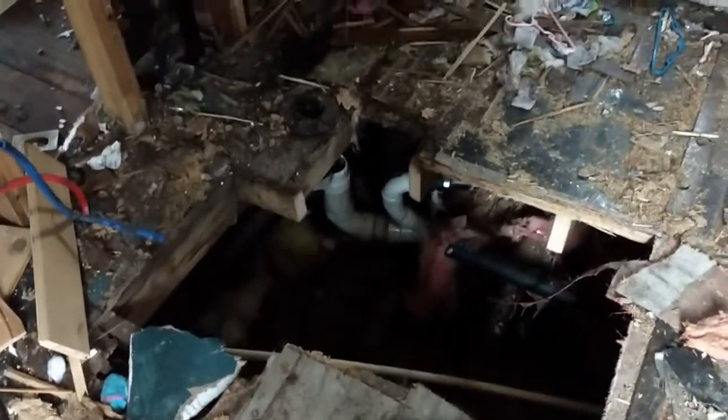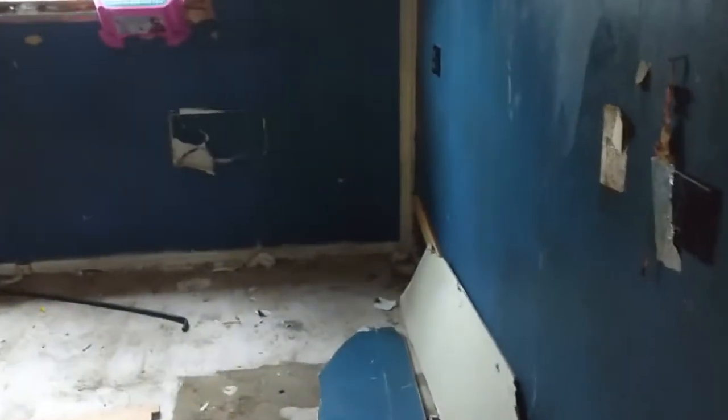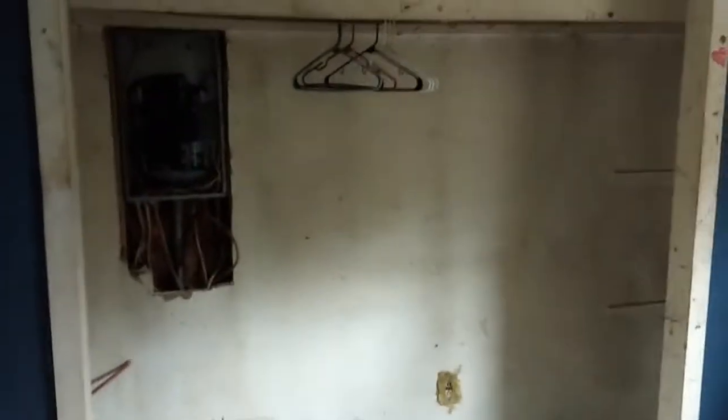They made him cap off the sewer, fill it with cement, so they'd stop charging him for a sewer bill. Of course, all the power's been shut off. Oh, hasn't been running water here in years. The junkies lived here. They had an old wood stove in the corner, and they just burned trash and stuff for heat.